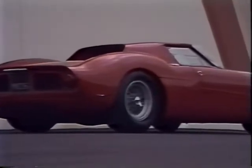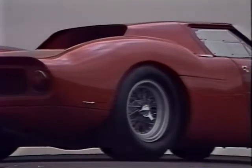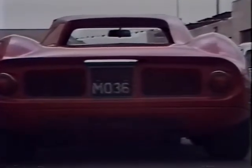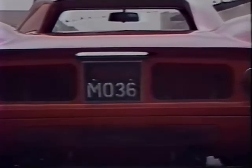1963 saw the first of the V12 mid-engined race cars from Ferrari. These stunningly beautiful sports racers were manufactured in both the Berlinetta and Spider forms, but were never to enjoy the overall dominance that the front-engine cars had enjoyed during the previous 10 years.